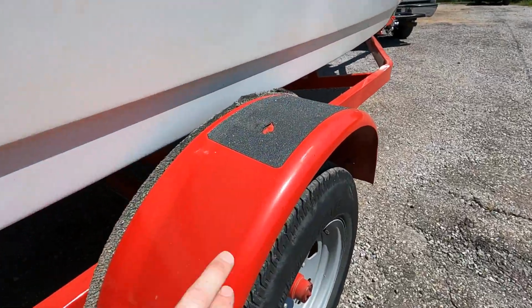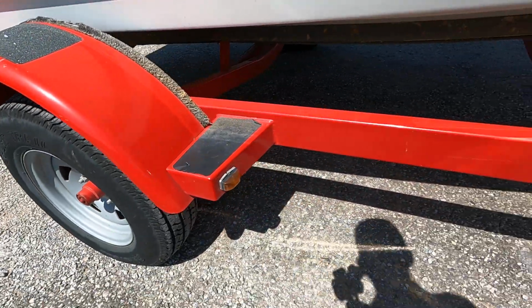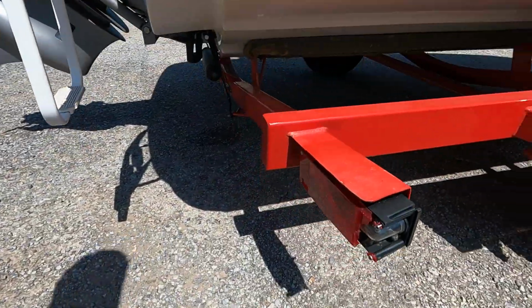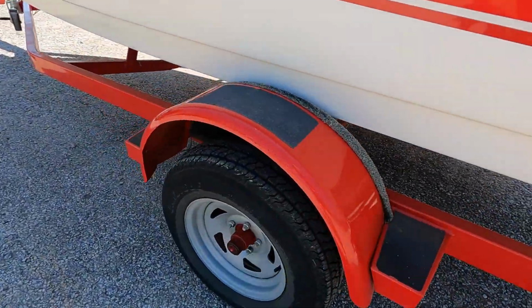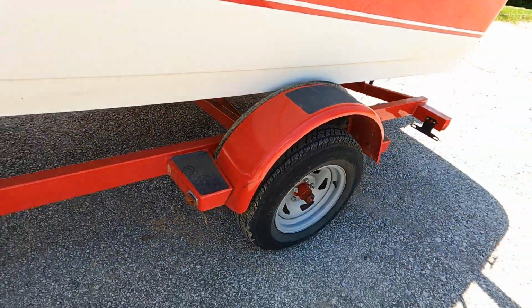So a few little marks on the trailer fender. I'm not so sure that's not where a little bit of that red came from in one place. A little bit of a busted tail light here, but all the trailer lights do appear to be functioning just fine. And same thing, a few little marks on this fender over here. I just wanted to call your attention to those things.